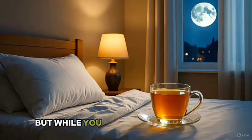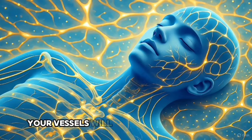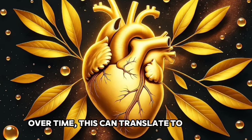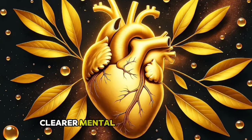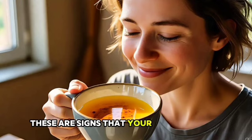While you sleep, your nitric oxide levels will start to rise. Your vessels will soften and your heart rate lowers. Over time, this can translate to warmer hands and feet, clearer mental focus, and steadier morning energy. These are signs that your circulation is improving.